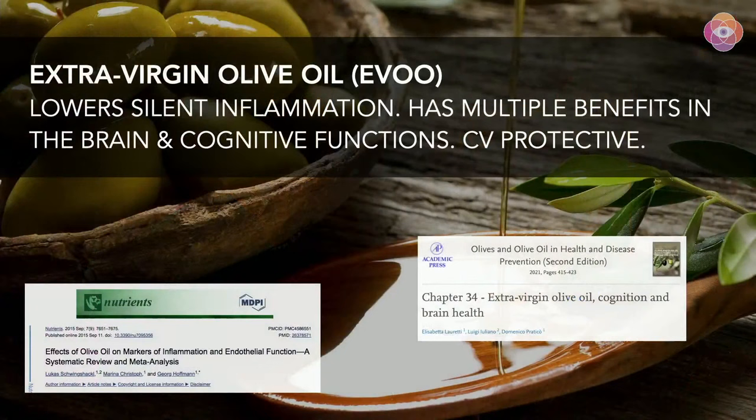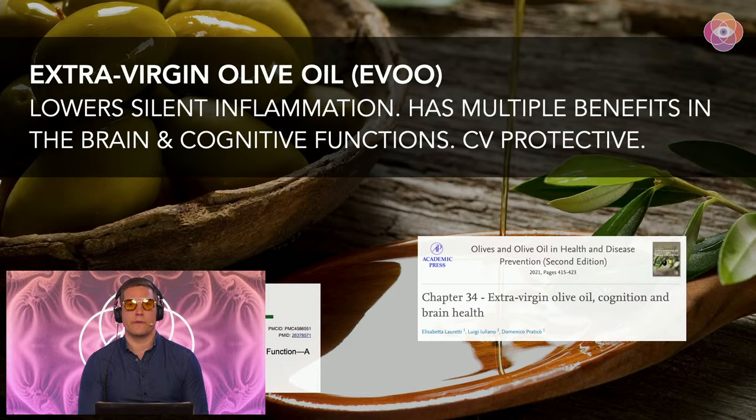But I was speaking about monounsaturated fats, and especially extra virgin olive oil, or EVOO, these kinds of abbreviations, they are all over the place. It lowers silent inflammation, that's the number one killer regarding cardiovascular disease. Lowering silent inflammation has multiple benefits in the brain as well, cognitive functions, and it's cardiovascular protective. And in the course, I have nitty-gritty details in my lecture about different forms of olive oil. Why should you go for unfiltered ones? For example, it has 10 times the polyphenols that regular extra virgin olive oil has. So all these cool details.